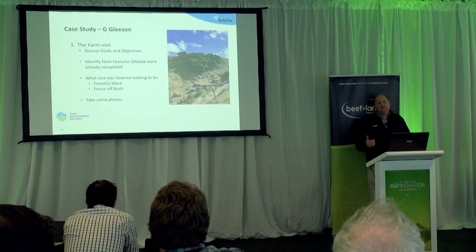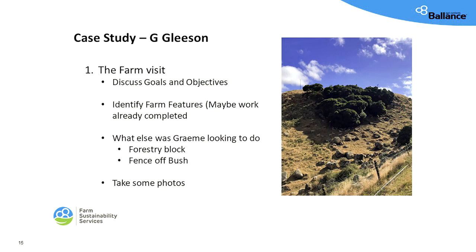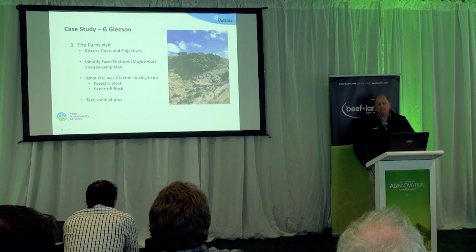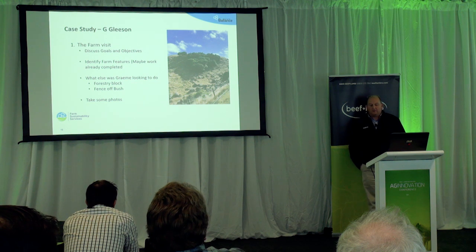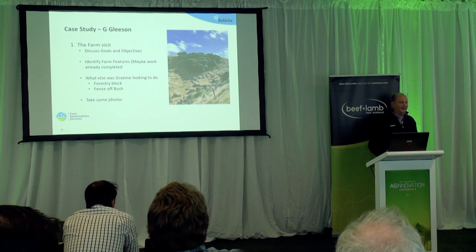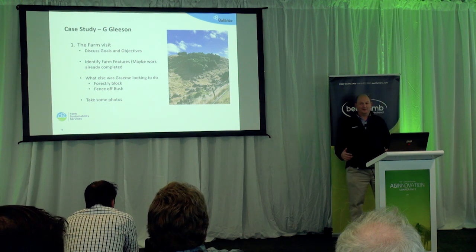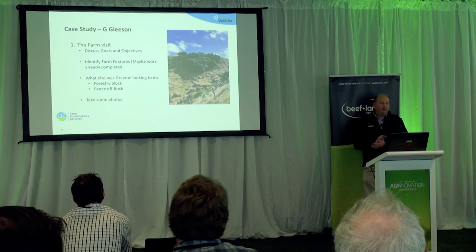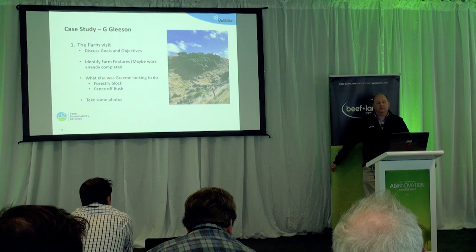So the process, just talk about the process. What I want to do is talk about the process that we've gone through with Graham and drill down into some of the outputs from MitAgator. So obviously if you're going to write a farm environment plan or scenarios or do something on the farm, a good idea is to go out there and visit the farmer and have a bit of a look around so you know what you're talking about. So that was number one, get out there and find out what Graham's goals and objectives were.